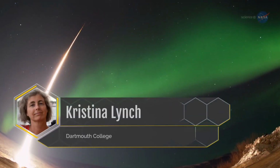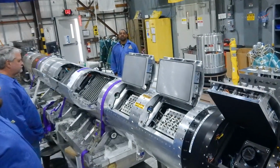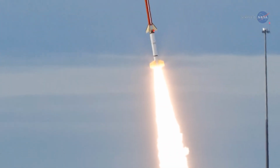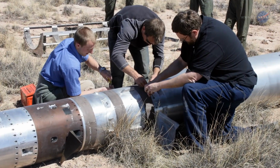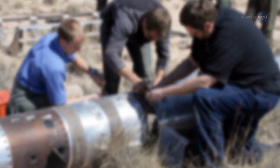Christina Lynch is a professor of physics at Dartmouth College. So, a sounding rocket experiment can be designed in 6 months. From proposal acceptance through data analysis, a mission can be done in 1 to 3 years as opposed to many more years for a typical satellite mission. The trade-off is that you only get 10 minutes in space. But, as my colleagues in the sounding rocket community say, it's a great 10 minutes.